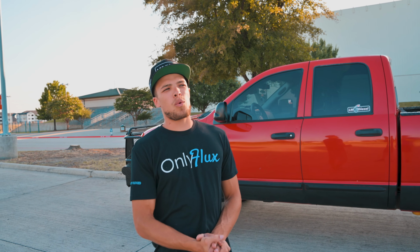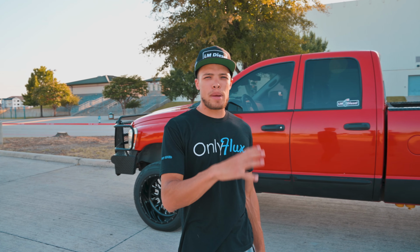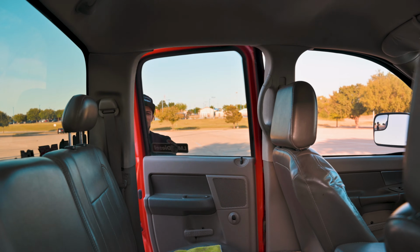All right, so we got the truck washed up, got it all sprayed down. That's kind of how you start with this thing. Before we do the ceramic coat, I'm actually gonna go and just wipe the whole truck down, make sure it looks all good and clean and polished. And then while I do that, we're gonna talk about all the things I hate about this truck.